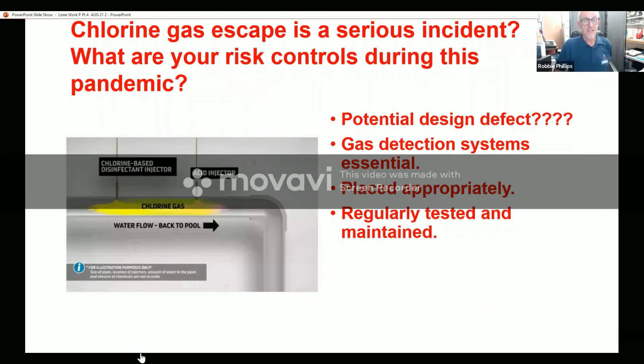Chlorine gas escape is a serious incident. What are your risk controls during this pandemic? This was for the pandemic, so forgive me. It applies to everybody. So you can see here on the left-hand side of the diagram, chlorine-based disinfectant being dosed, not enough space between the two points, an acid injector just downstream of the pool water, and the pool.